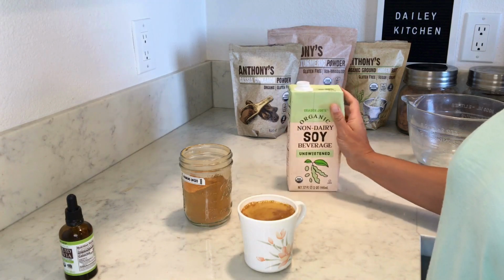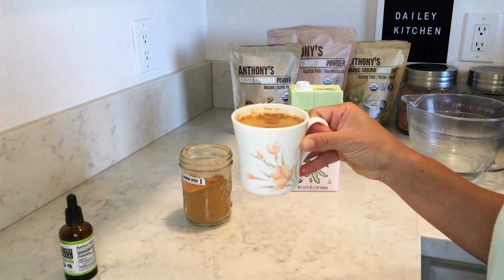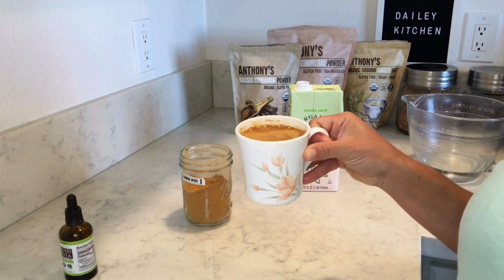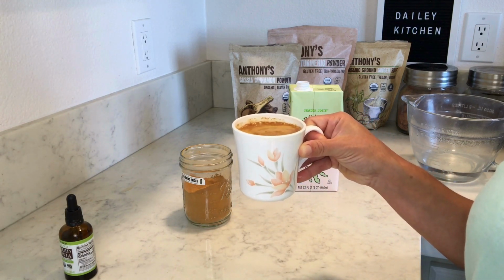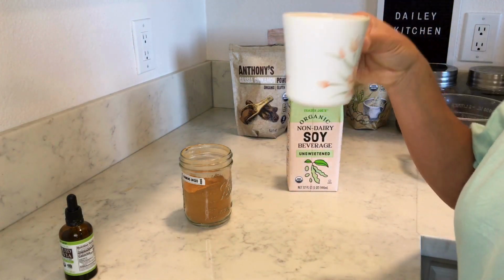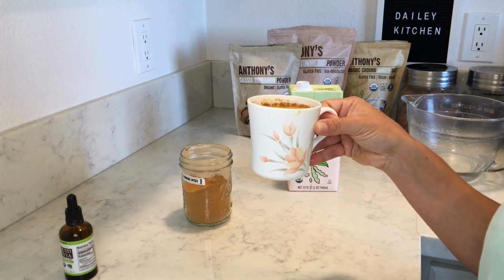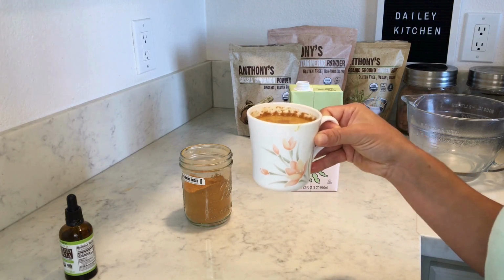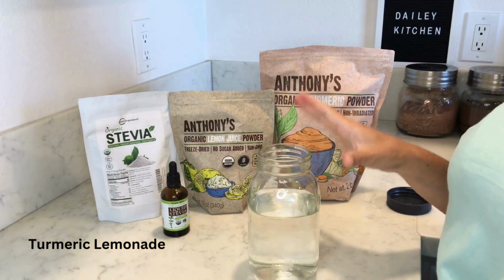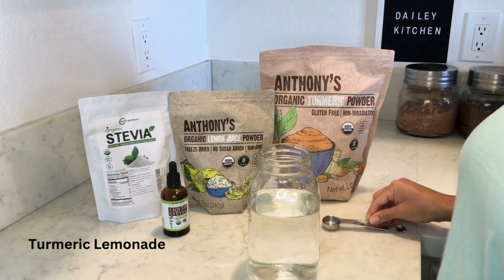All right, and this is just like a golden milk tea. You could add black tea to this or any other type of tea, but this is basically a golden milk tea or a latte. It's just like creamy. It's got that cinnamon, ginger, and the turmeric. It's just really delicious.